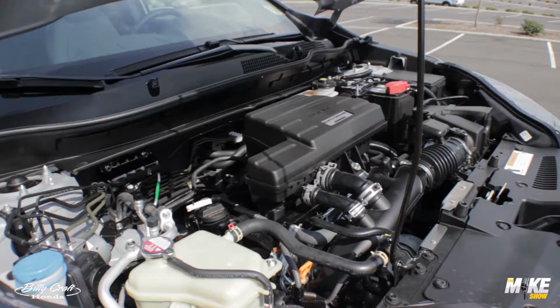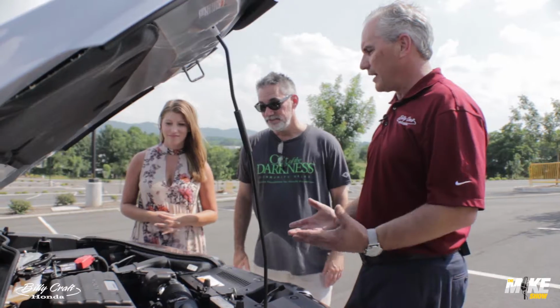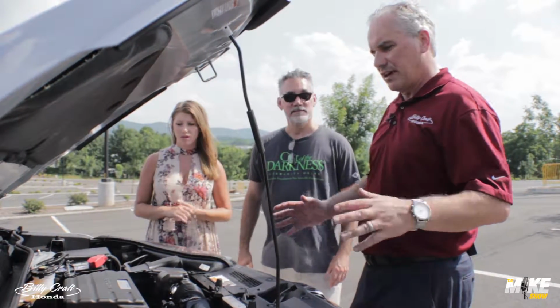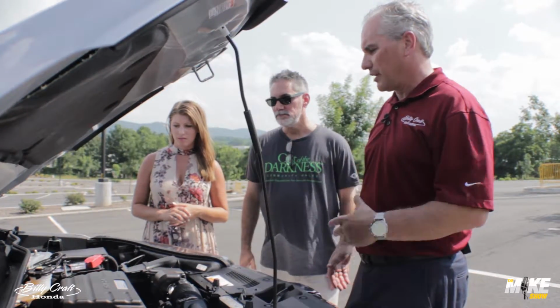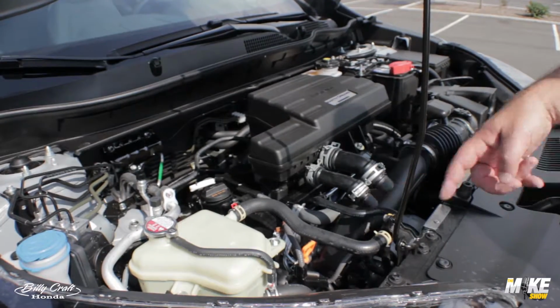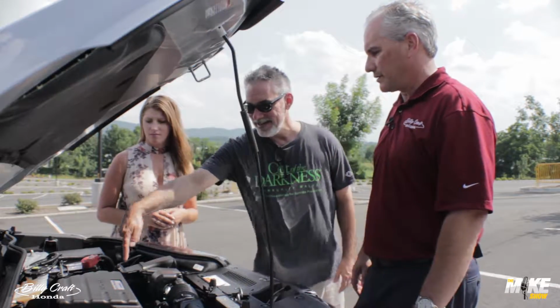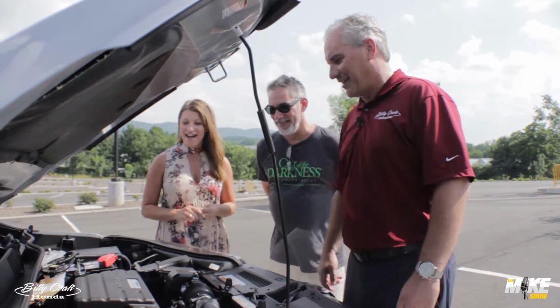So we're looking at a 2018 Honda CRV engine. It's a 1.5 liter turbo engine. Wow. 4 cylinders, 190 horsepower. Nice. And you can see it's not covered, it's pretty open, so you're able then to get in to check your oil, add your windshield fluid without having to really bring it into a service. You can kind of maintain a lot of the things. What does this thing do? No. Yeah, that one's hot.